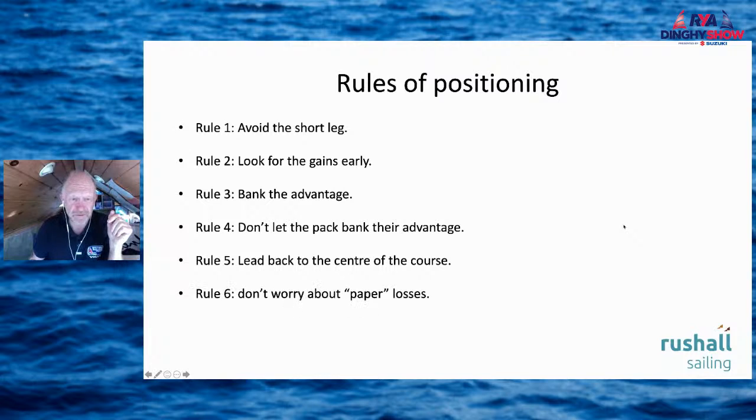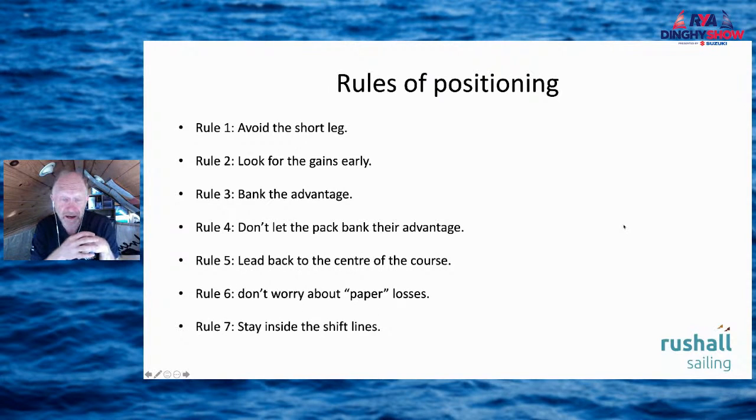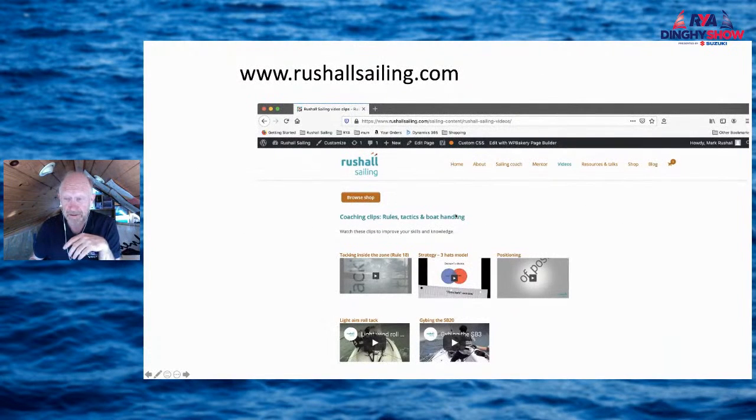These are my golden rules of positioning. You might have your own hard-earned ones. If you want to see mine explained in more detail, you will find them on my website, which is there. There's a little video explaining exactly what I mean by the rules of positioning.